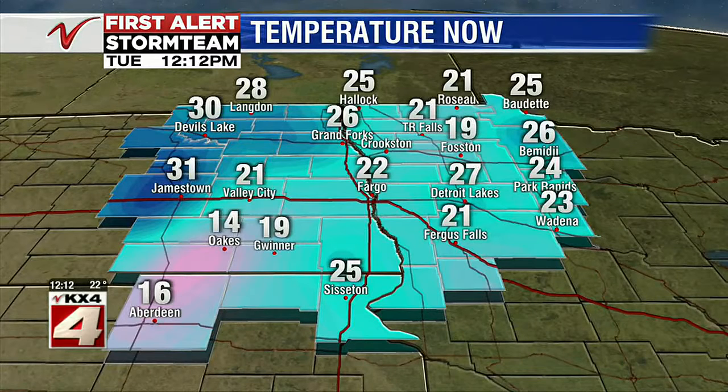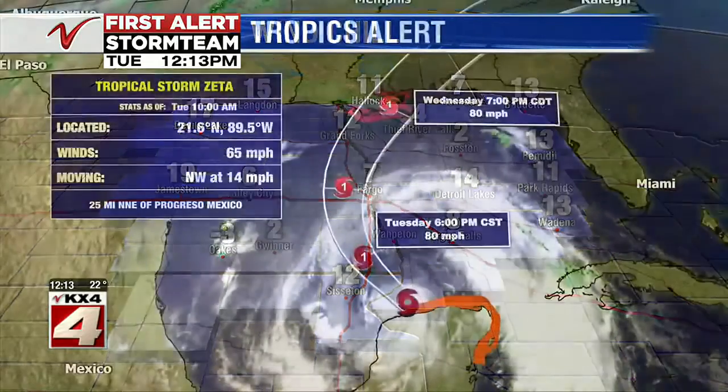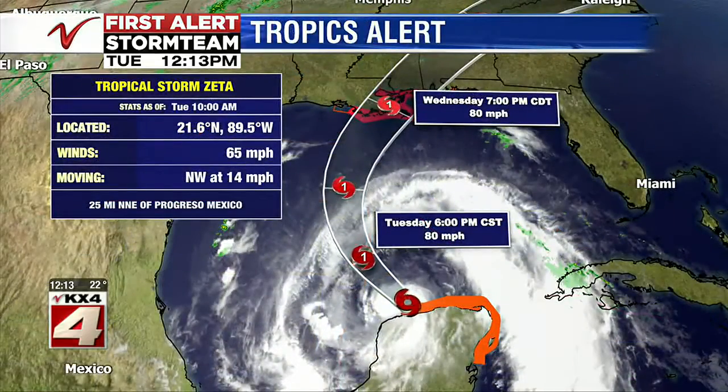And speaking of 30s, temperatures really rising as this precipitation moves in. We're at 31 in Jamestown. In contrast, it's only 19 in Gwinner and 19 in Fosston too. So that warmer air punching in with this system as well, though we're still feeling quite chilly with that wind. We've got wind chills in the single digits to some teens right now. So conditions feeling winter-like here.